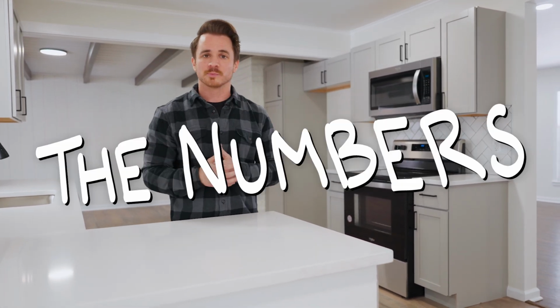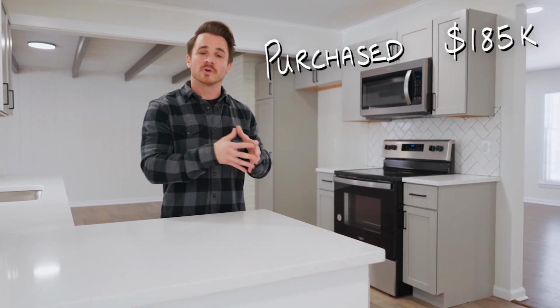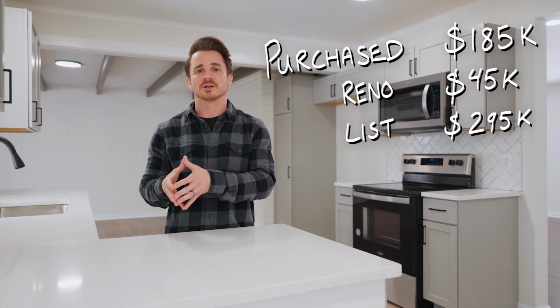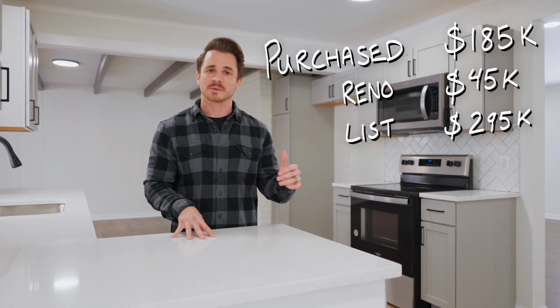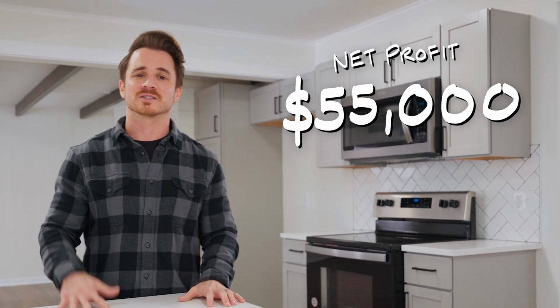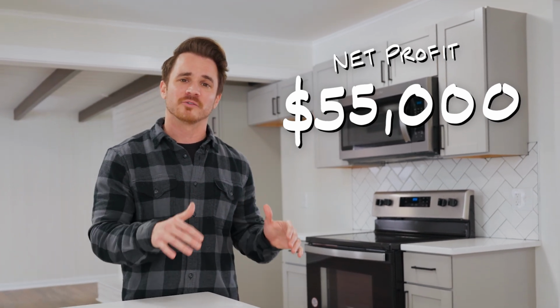So what are the actual numbers? Okay, so we purchased this house for $185,000. We renovated it for $45,000. Now, paying our investor back, we are going to list the house at $295,000. Now, day one, we received an offer, which we accepted, which we're under contract for $299,000. Now, after paying our investor back and closing costs and commissions, we stand to make a profit of over $55,000. Now, like I said, this is just one house of about 5 that we do each and every month.